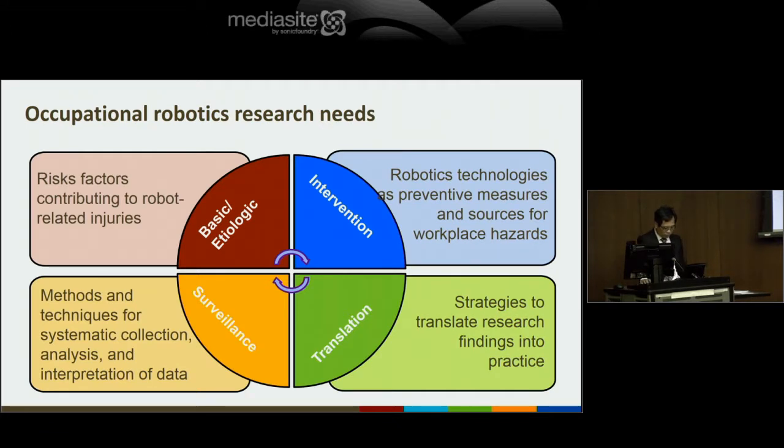One of the models that we use in our center to develop research priorities is a public health approach. There are 4 elements in this approach. They include risk identification, which seeks to understand why and how robot-related injury incidents occur. The second one is incident surveillance. This defines the methods and techniques for data analysis. The third one is intervention. The intervention includes designing, implementing, and evaluating risk controls to develop a working model of injury prevention. And the fourth one is translation. For this one, we set up the strategy to translate the research findings into practice.